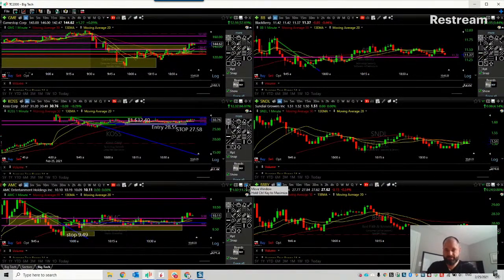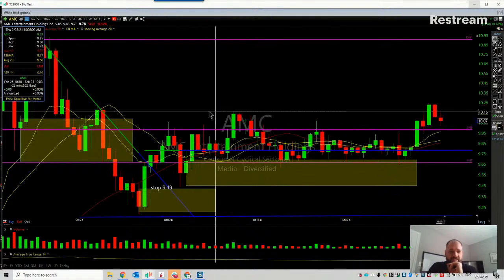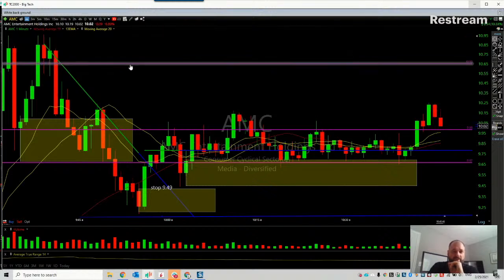AMC, what are you doing? Woo! Demand level held on AMC. We broke above the $10 mark. That's awesome. We got a little rally-base rally. We got new demand right here at the resistance area. We got above the candle's high. We're into this supply area. Next one is up here. Next area up top here. 10.65.